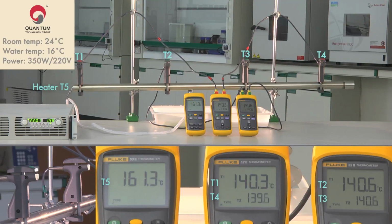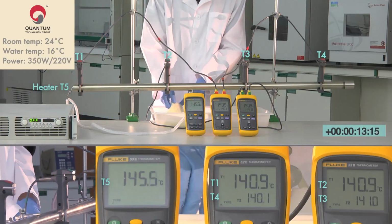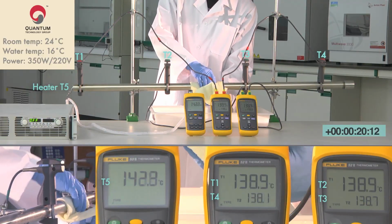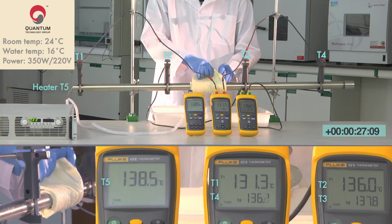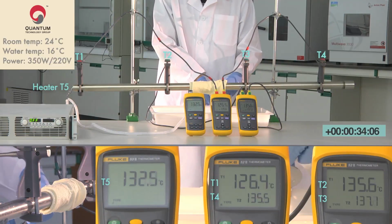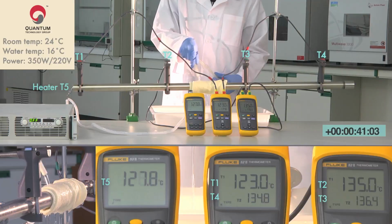When the pipe is sufficiently heated up to 140 degrees Celsius, the cartridge heater is switched off. The temperature of the heater T5 drops immediately. The wet towel, cooled to 16 degrees Celsius, is wrapped around the middle portion of the pipe, in between T2 and T3. Water runs over the towel to cool it further.